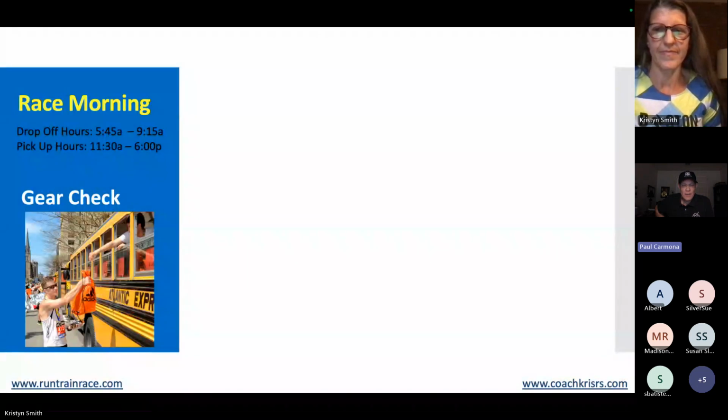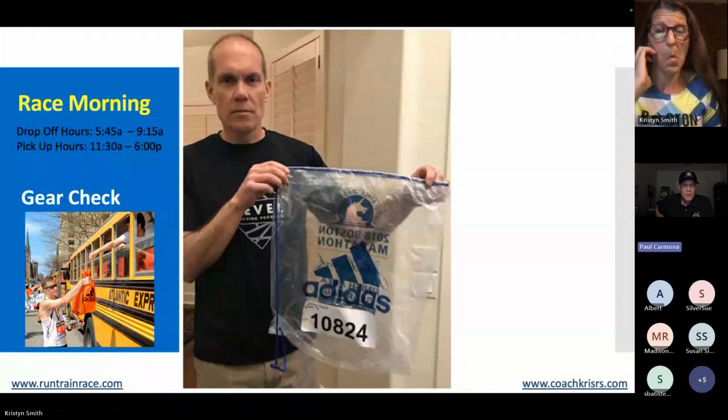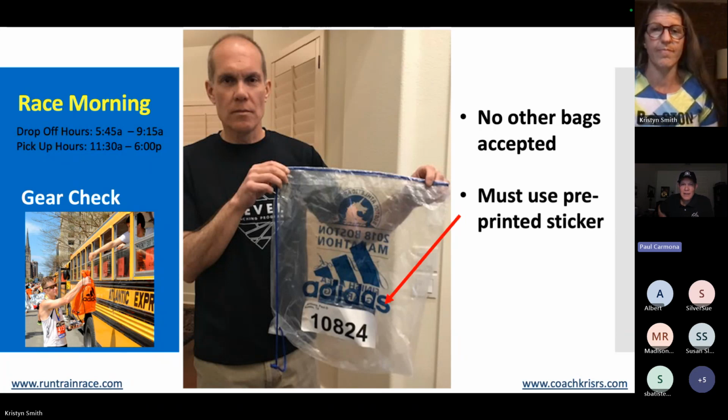As far as the gear tech itself, the map location will show you here. The drop hours are 5:45 to 9:15. The pickup hours start at 11:36. It's pretty simple. You're going to drop your bag on the way to bus pickup, and you're going to pick up your bag after the race. That's the bottom line. Here's an example of what the bag is.